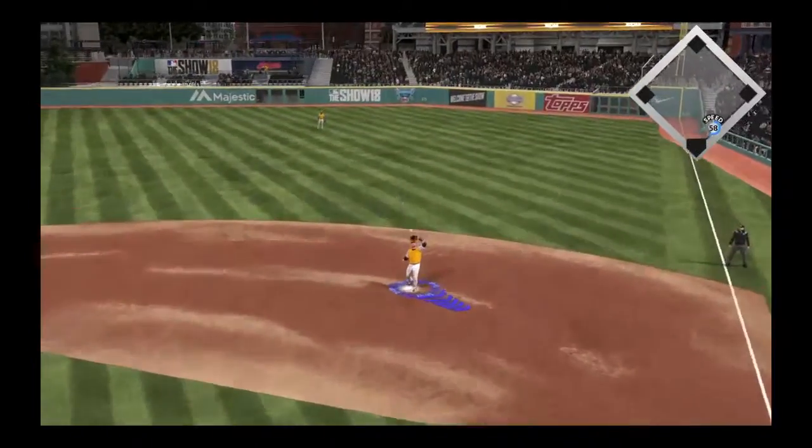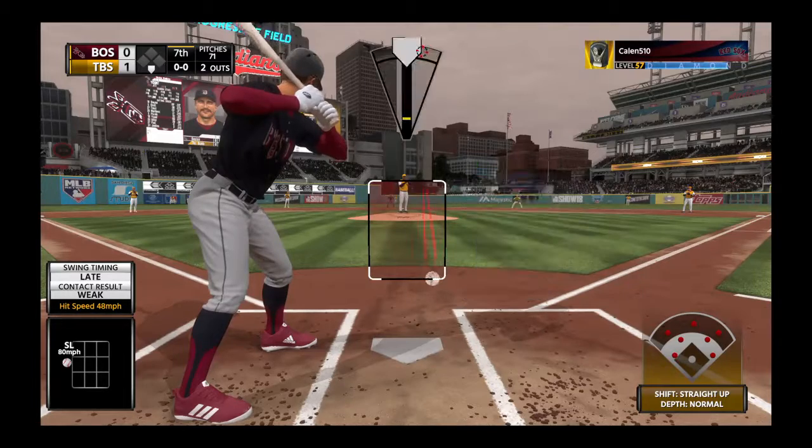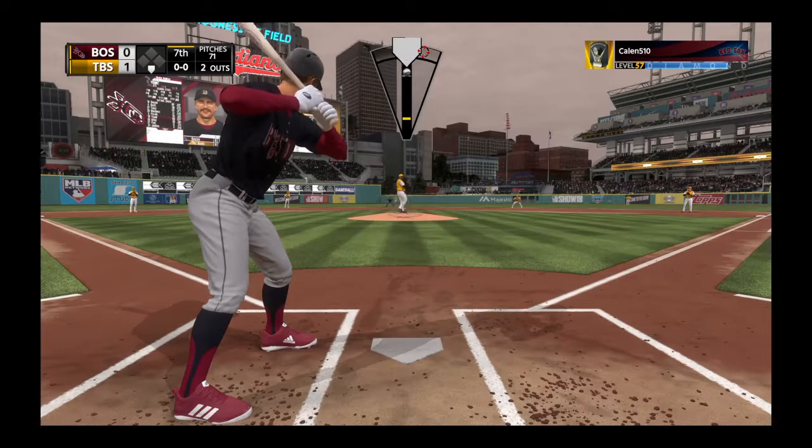Pitch is popped up, and he'll squeeze this one for the second out. Now in the box, Robin Yount. 0 for 2 for him to this point.